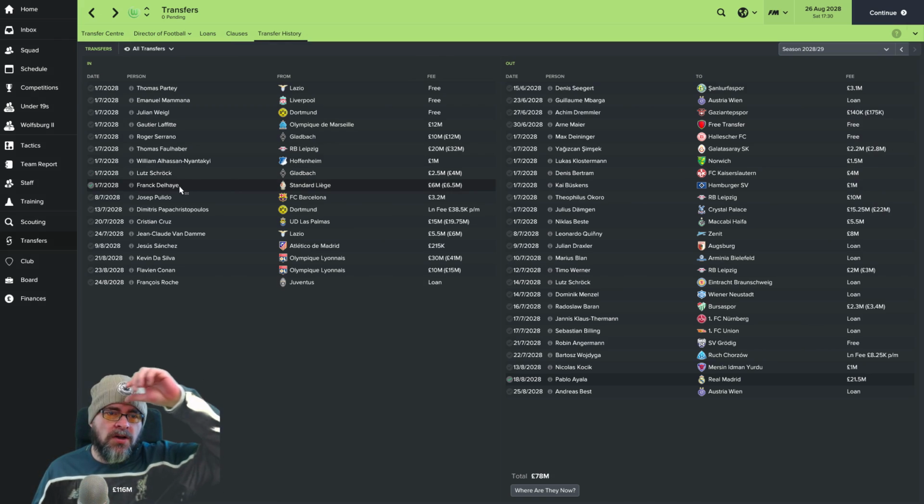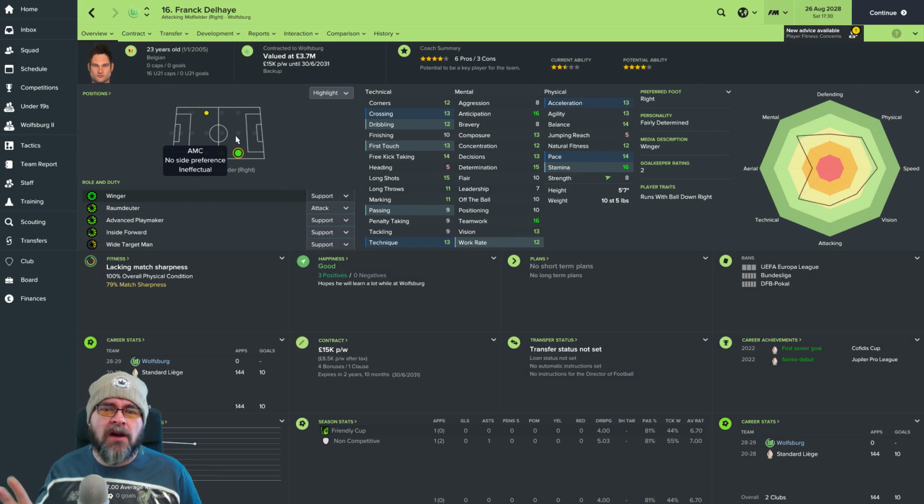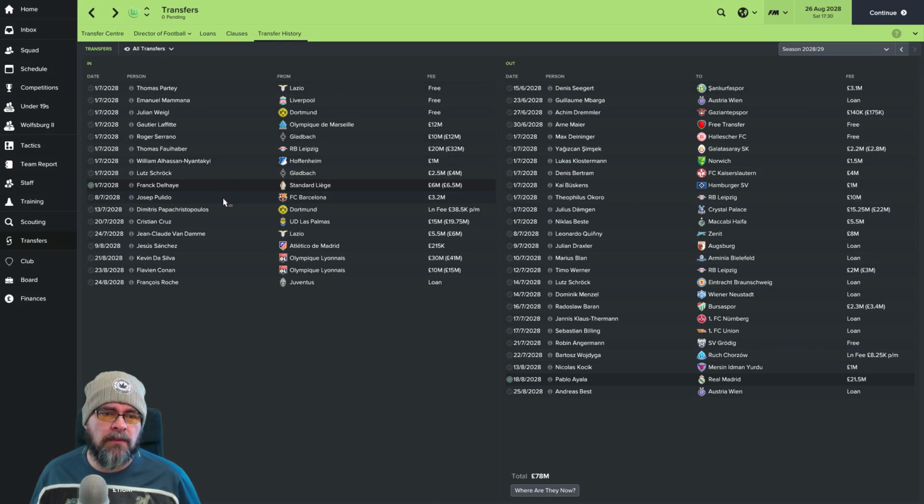Next up, we've got Franck Delhay from Standard Liège for £6 million. He's going to be our backup right back. You know how attacking I like my right backs, and obviously this guy can't play right back, so of course he goes right in my team at right back. Marking 11, tackling 9. It's better than Rita. I remembered his name this time. But very good going forward. He's only 23 years old. Everybody loves a Belgian. And I think he could be a really good player for us. He's not going to be sort of first team. He's going to be a decent sort of backup. And he's still got time to improve.